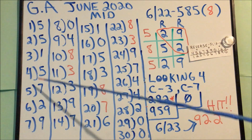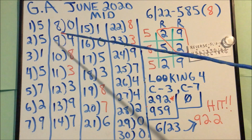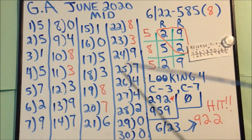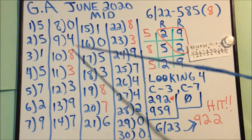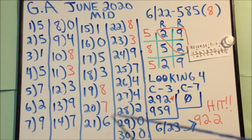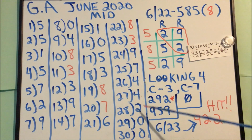The number on the left-hand side represents each and every day for the month of June. The number on the right represents which column played for that specific day. Now you may refer to columns as the hit sum.